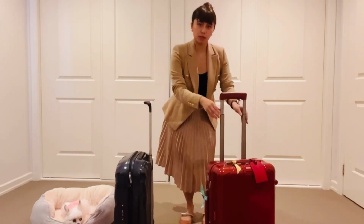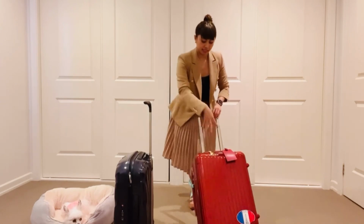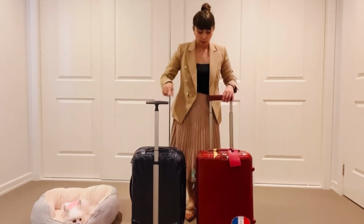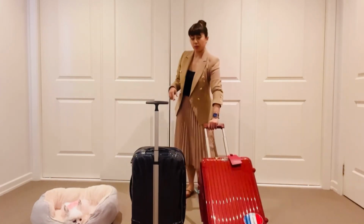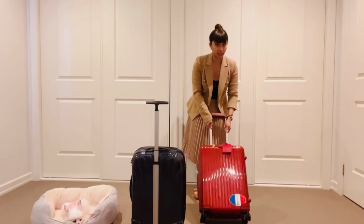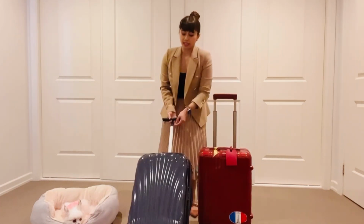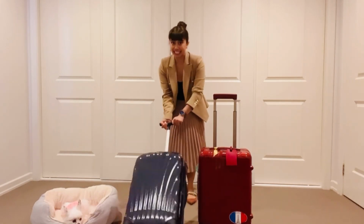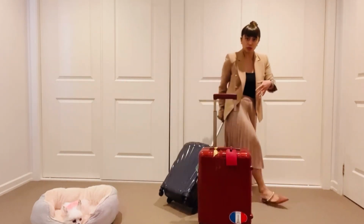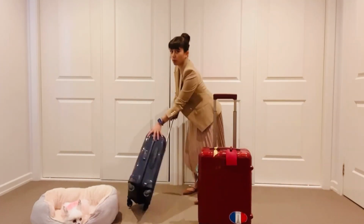The other thing is the handlebar. This is a double bar. If you watch my other videos, I always like the double bar instead of the T-bar, because with a double bar, when you walk, the luggage won't tilt easily. When you have a T-bar, the luggage can tilt easily, especially when you're walking very fast and you want to do a turn, that's when it will tilt and tip over.